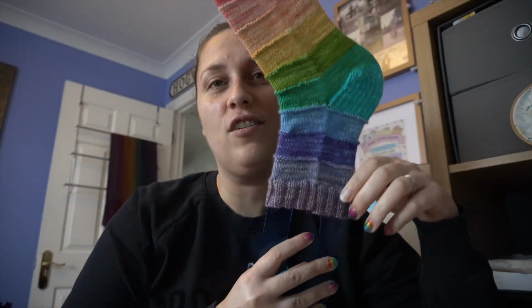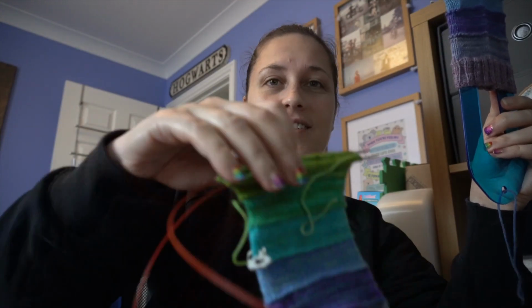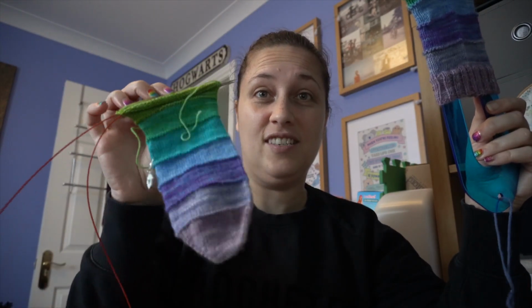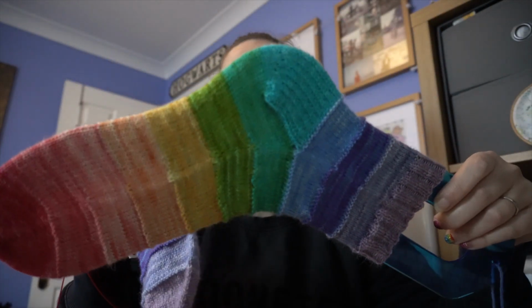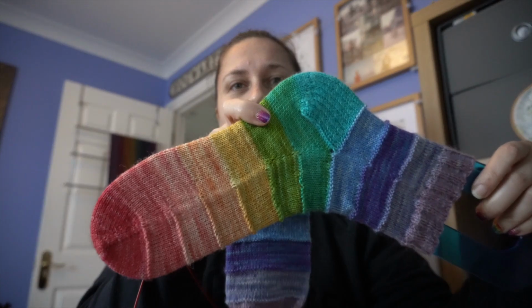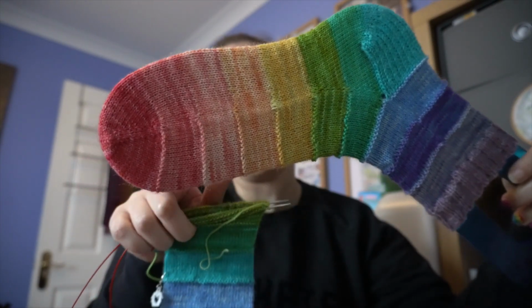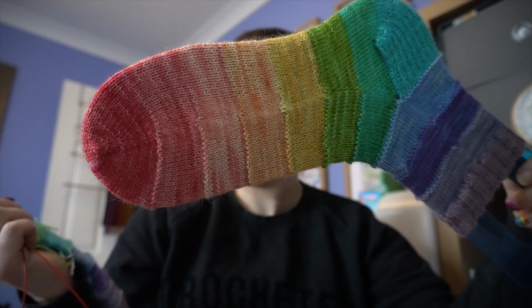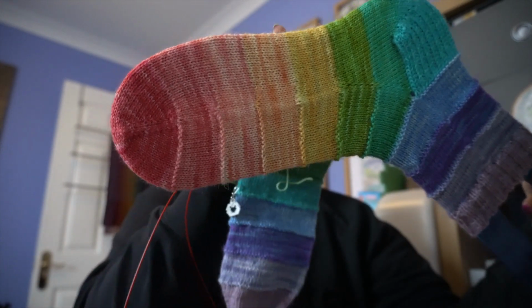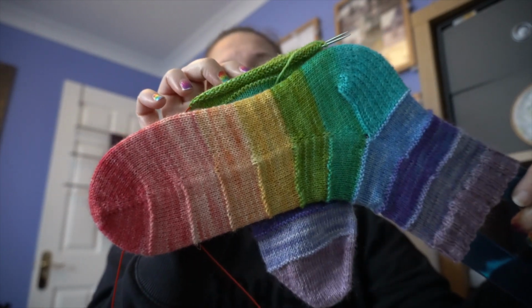I finished a sock. I don't know if I'll finish the other sock because I've done the gusset increases, so I need to do the heel turn next, which will be in this colour. So I've got 1, 2, 3, 4, 5, 6 colours to go. It's going to be a yellow heel turn, because that green is just done.